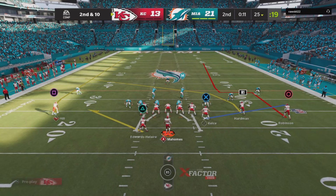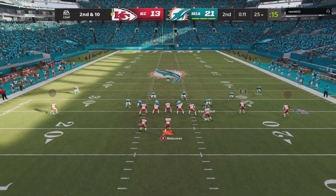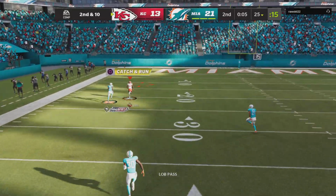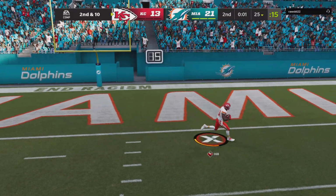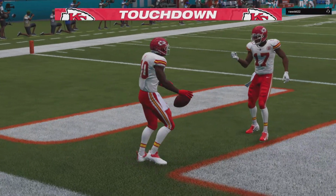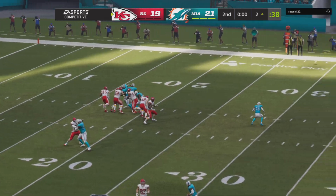Here's second and 10. From the gun, it's Mahomes, and going deep for Hill. Got a man, it's caught inside the 10. And he's in for the touchdown on the final play of the first half. The prayer is answered. How did they get that done?